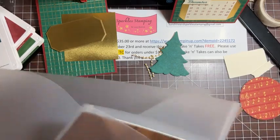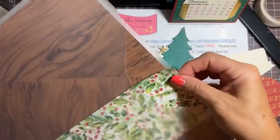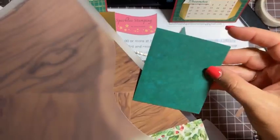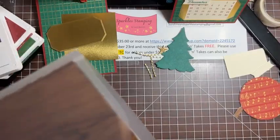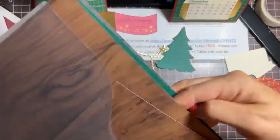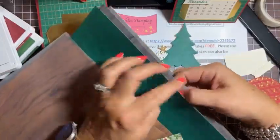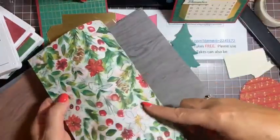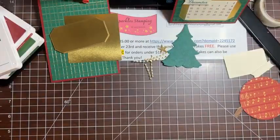And we're going to use this for the box too. So this is the Joy of Christmas DSP. We're going to use this for the box. This is the green pattern that we're using. And then I used a little bit of this wood pattern for the trunk of the tree. So lots of different patterns, and this is a fun set too. I think this is going to be one of my favorites because I like the watercolor looking pattern with the Christmas. I just think that is so pretty. So that's what we're using for that.